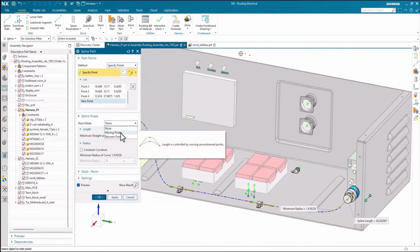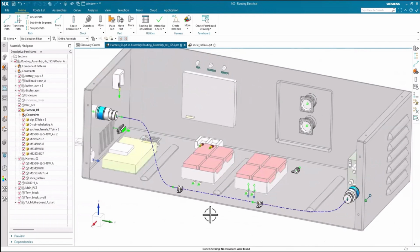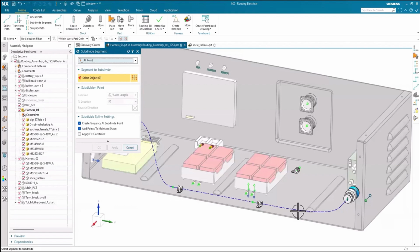What you also have are options if you want to put slack into the design. You also have options if you want to set the length to a very specific length. So sometimes it'll come out at 45.178, and you might want it to be 45.25 inches. You can enter those values and it'll set the spline to that length.